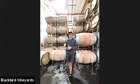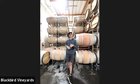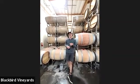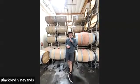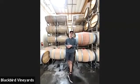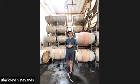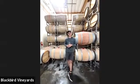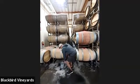But we're going to taste some barrels today. We decided we would look at some of the 2018 wines that are still individually barreled down. They're individual lots in barrel, and these wines are going to go to bottle soon. We decided we would look at some of those individual lots and taste through them and see how they're doing. So I will need a tool.